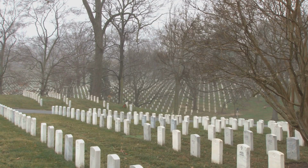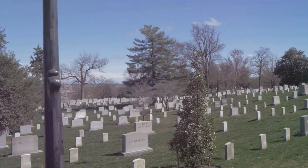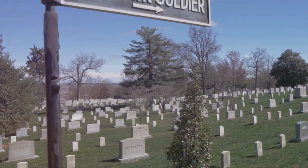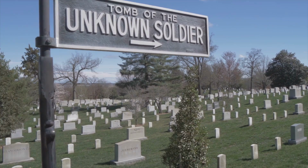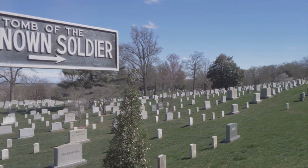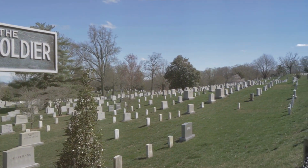Today, Arlington stands as one of the most solemn and iconic landmarks in the United States. But its origins remain tied to the bitter divisions of the Civil War. The cemetery spans over 600 acres and is the final resting place for over 400,000 military veterans and their families.